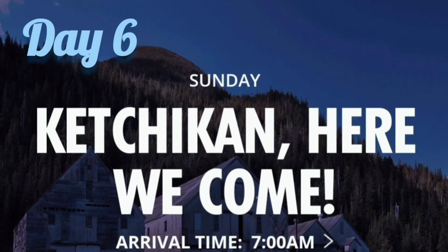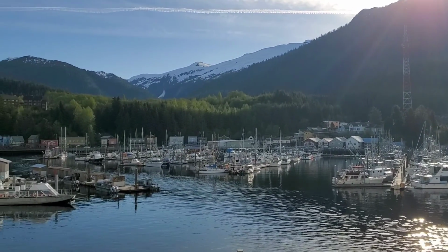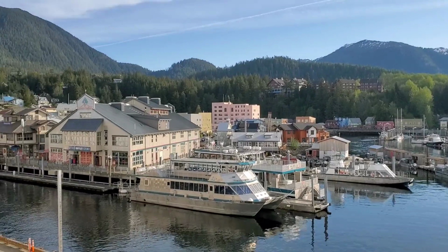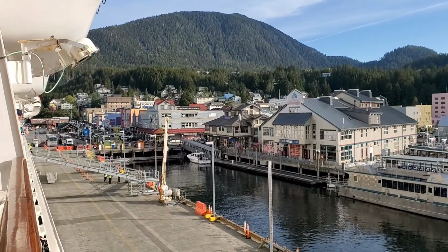It is day 6. We have arrived in Ketchikan, and today I'm so excited because I get to do my zipline excursion, which I have been waiting for this entire vacation. So I'm going to take you on my journey of going on this amazing zipline experience.